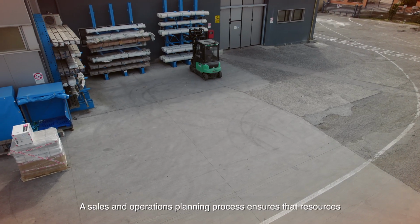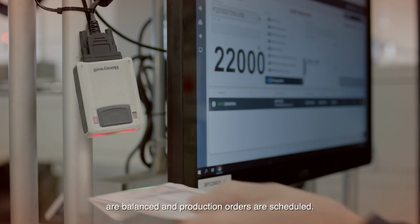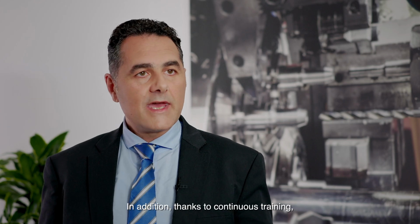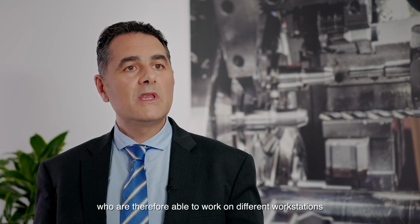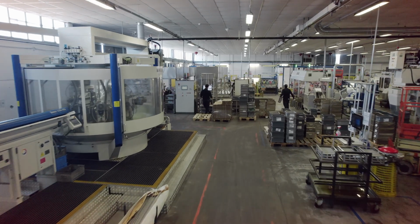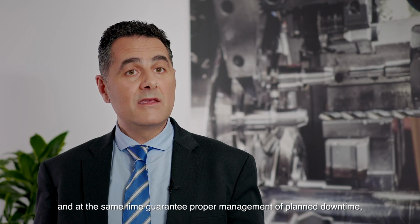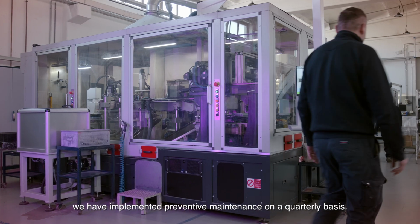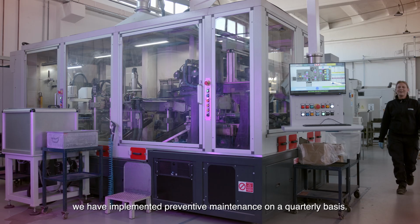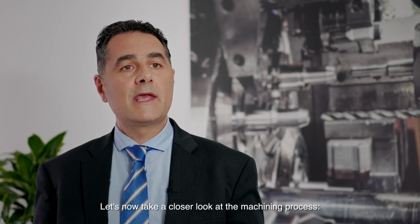A sales and operations planning process ensures that resources are balanced and production orders are scheduled. In addition, thanks to continuous training, we can count on flexible operators who are therefore able to work on different workstations. In order to ensure proper plant efficiency and at the same time guarantee proper management of plant downtime, we have implemented preventive maintenance on a quarterly basis. Let's now take a closer look at the machining process.